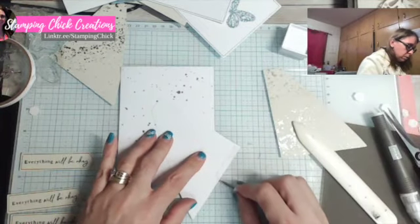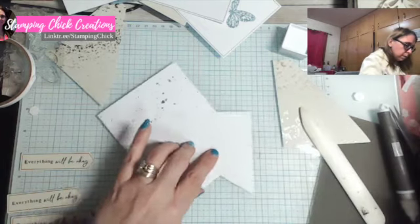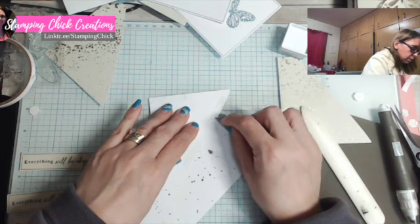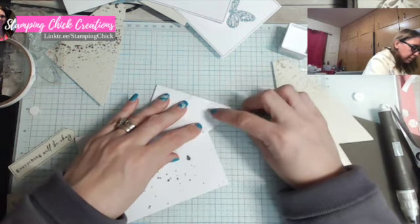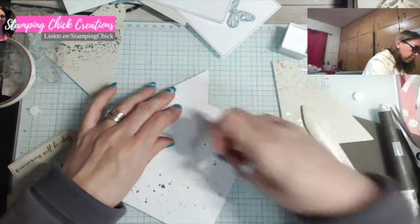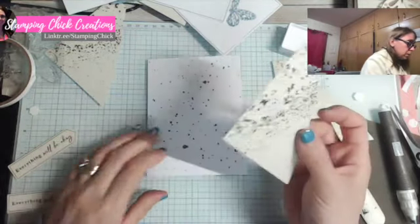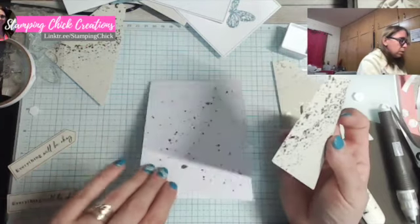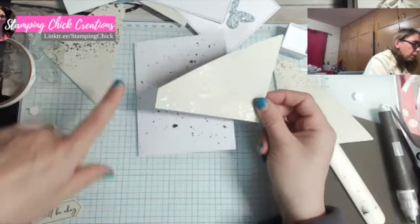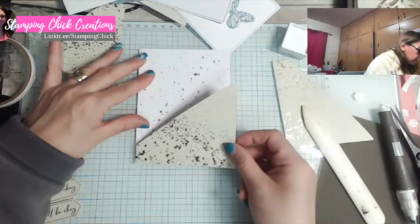We're going to lift that off, lift that off. Oh, come on. There we go. Now I'm going to turn this way. I had to actually look at the picture to figure out what I'm doing. See this flat side here? It's going here on this corner. So let's line up our paper. I'm going to line this up here.